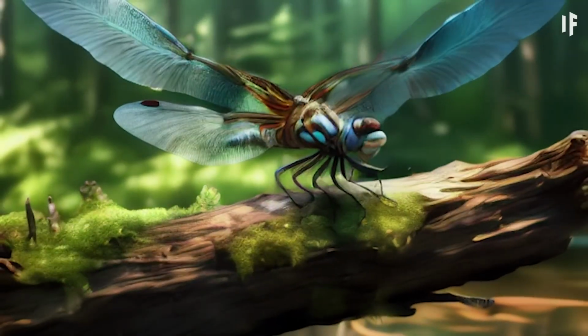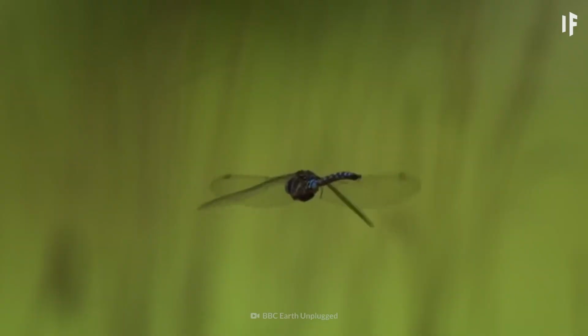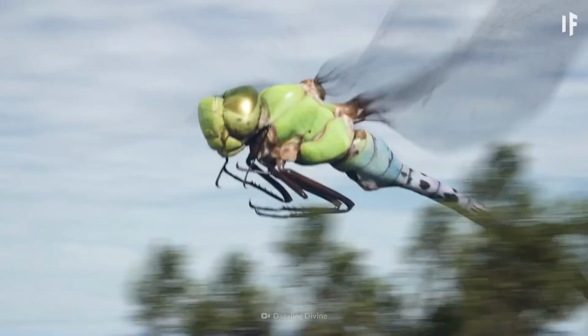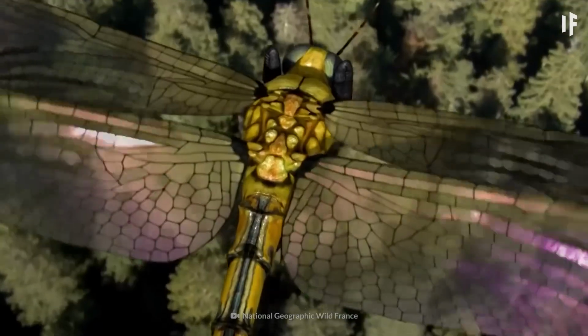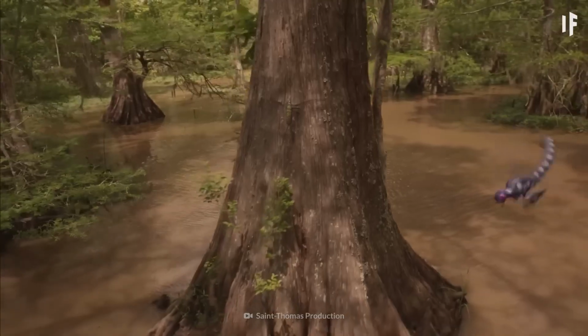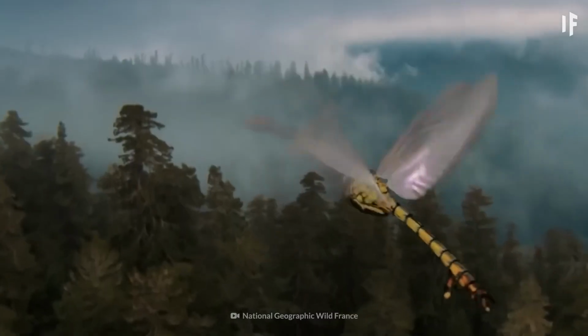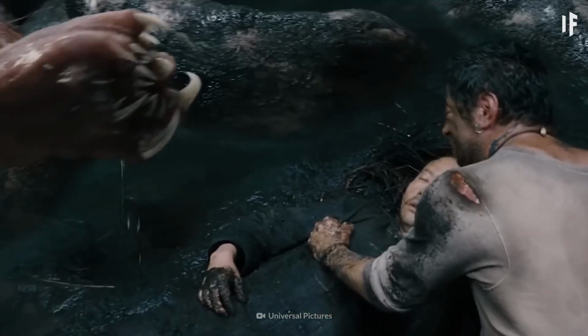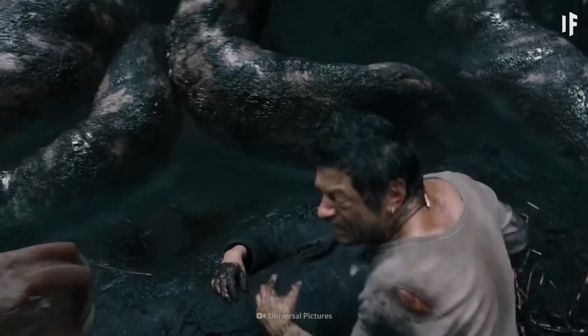One of the most iconic was the Meganeura. This insect resembled a modern-day dragonfly, except with a major twist. It had a wingspan of up to 75 centimeters. Yeah, scarier than that though, it was carnivorous, hunting down other insects and small amphibians. Hopefully it doesn't come for you.